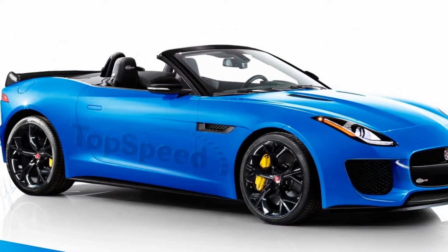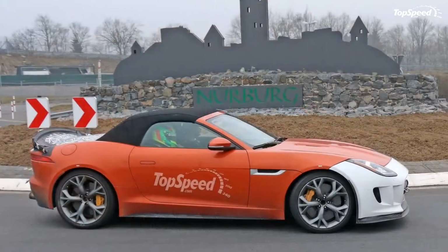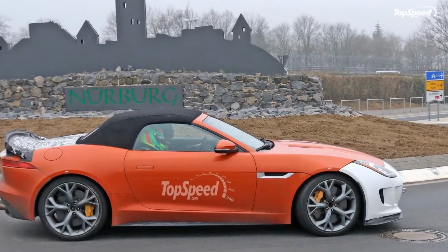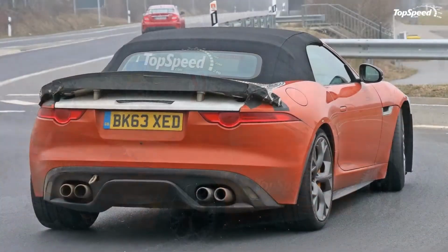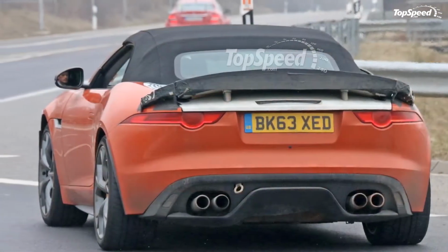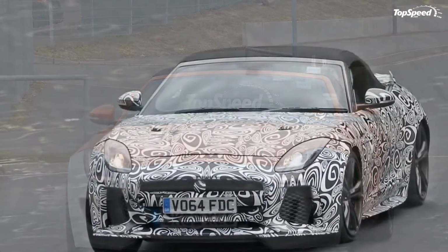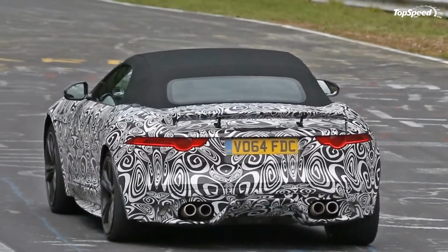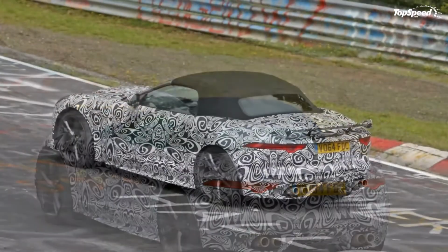Interior. Inside the SVR, everything is laid out just as it would be in a lesser F-Type model. The materials, however, are upgraded. Everything is plush and colorful. This isn't some Spartan race car plucked straight from the paddock, at least as far as amenities are concerned. The luxury starts with a 3-spoke multifunction steering wheel wrapped in leather and adorned with anodized aluminum shift paddles.